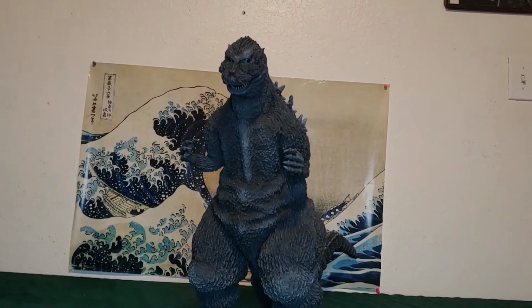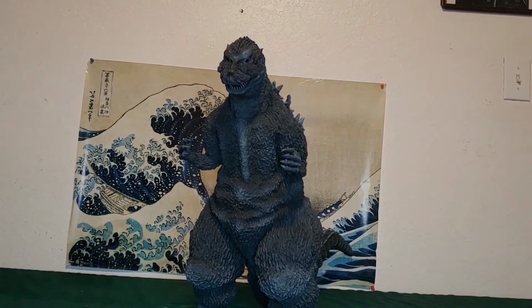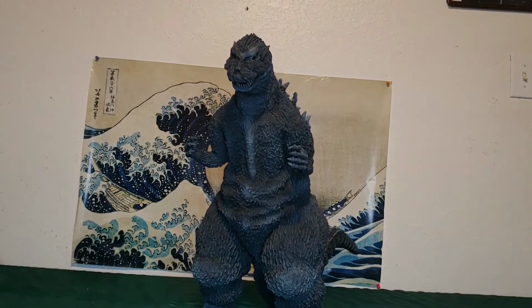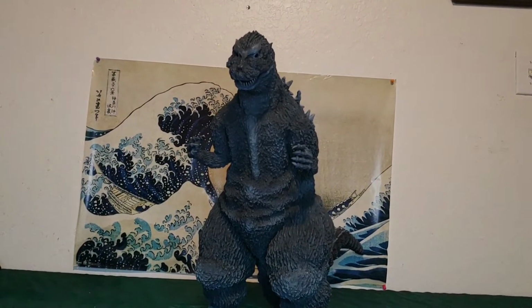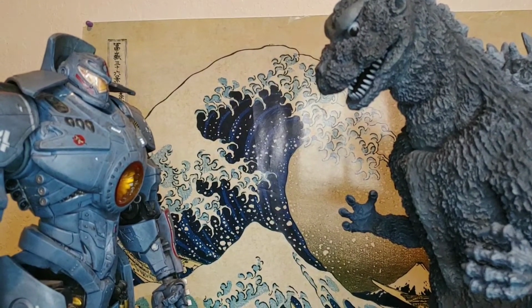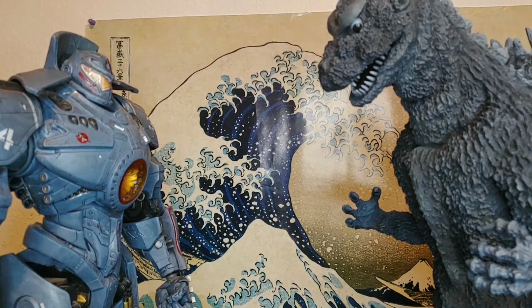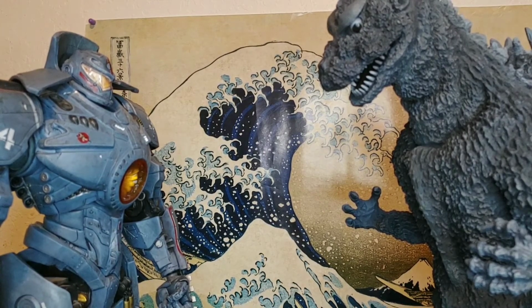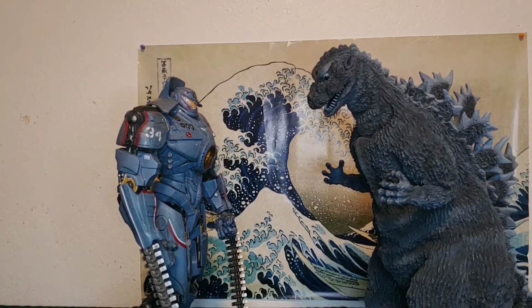And of course, I gotta bring up the only thing that's even close to him as far as size. You see him over there in the corner, having issues getting up. But we'll bring him out in just a second. And of course, another new figure in my collection, the 18-inch NECA Gypsy Danger. Now, we both know that they're not natural enemies, but at the end of the day, these are the biggest things in my collection, well, besides maybe Superman, but besides that, Godzilla is definitely the biggest thing in my collection.